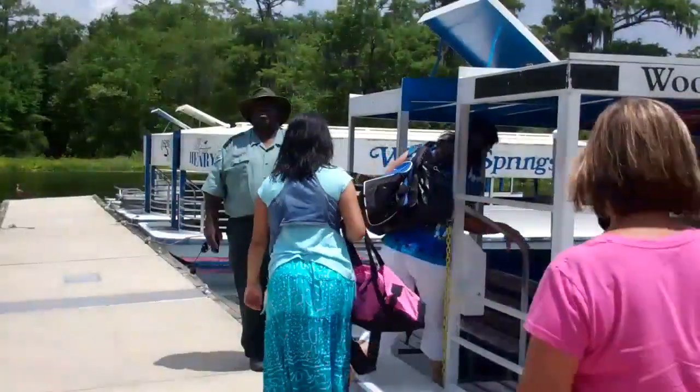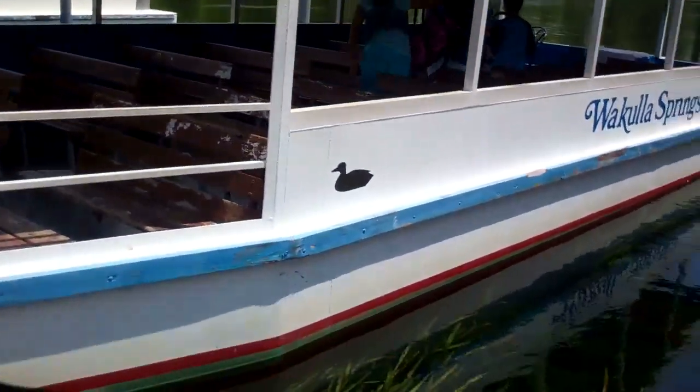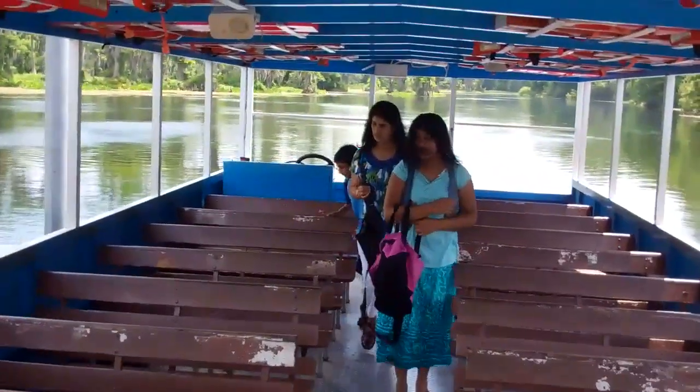We are getting into the boat. River boat. Let's go.